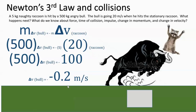And that's an estimate because we put 20 in here. Maybe we should put 19.8 in there and see what happens. But the bull's velocity changes very little. The raccoon's changes a lot. And that gives you an idea of the effect of Newton's third law on collisions.